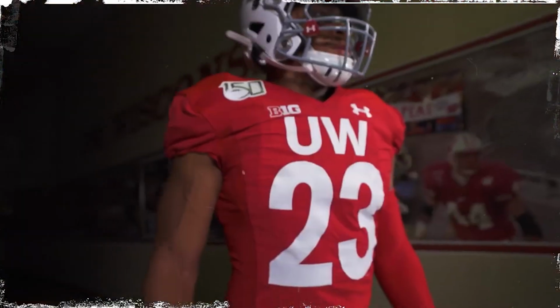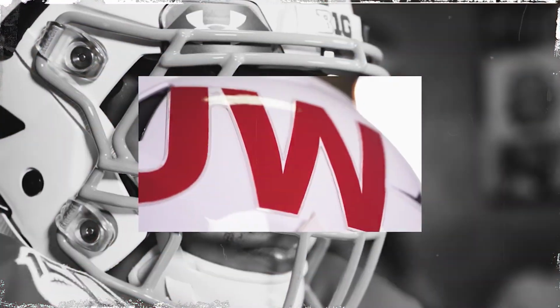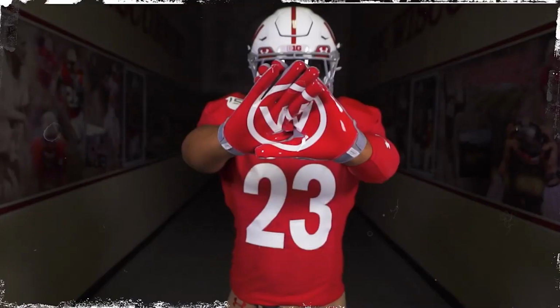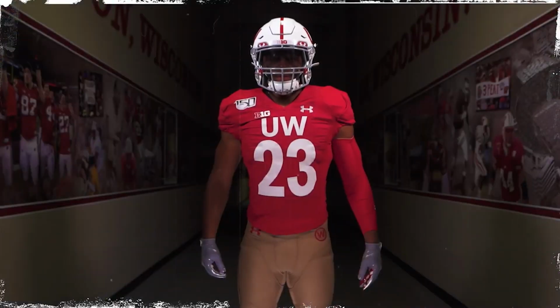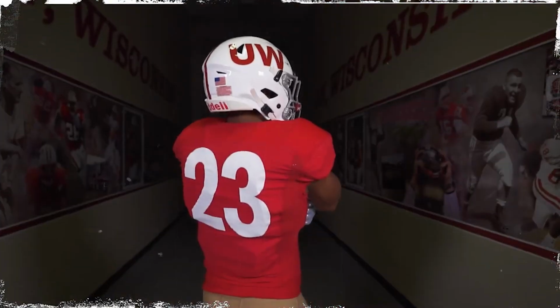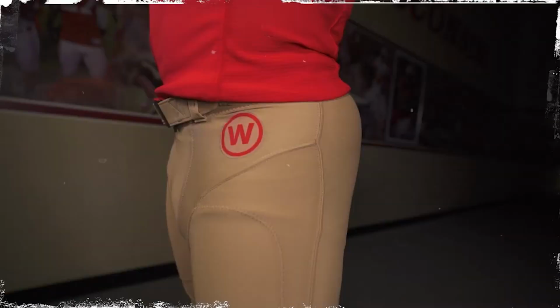One thing that really made this uniform stick out was the gray face mask they had as well. The pants featured a W encompassed within a circle with the same logo appearing on the palm of their gloves. While these uniforms are not my favorite, especially from the Heritage program, I felt like they looked much better in person. The Under Armour Heritage program will always have a special place in my heart and will take me back to the simpler days of college.